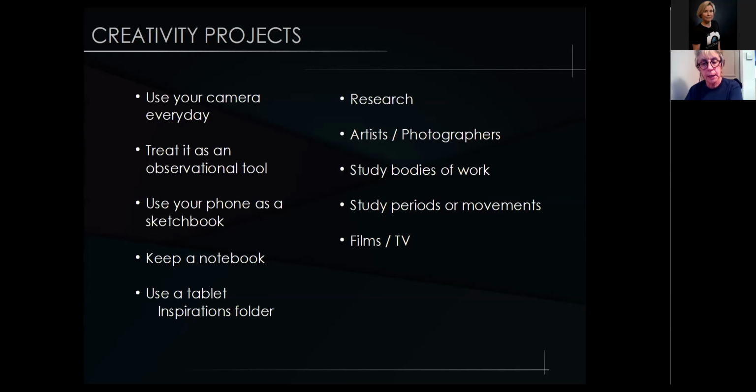Learn about these different artists and these different photographers, but study bodies of work. What I say is look at bodies of work. Don't just look at one set of shots. Look at the way that some of these artists or photographers have developed themselves over a period, and you really pick up a flow of the way that they work. And it's useful to study periods or movements.